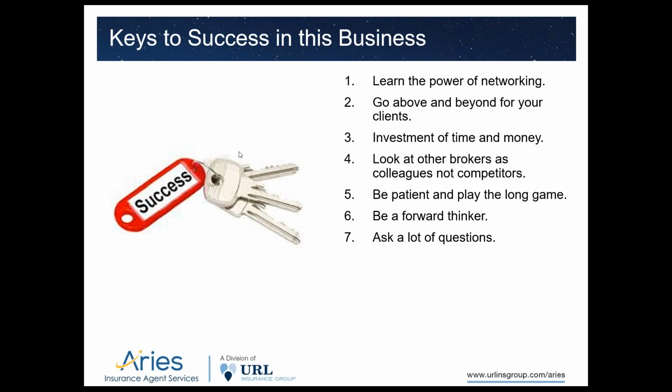Keys to success in the final expense marketplace. I did this last month, and I wanted to review it again this month because I really liked a lot of these keys. The very first one is learn the power of networking.